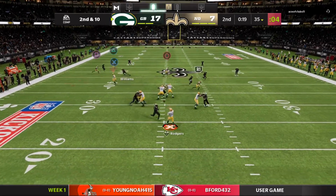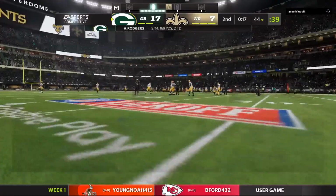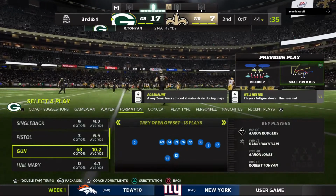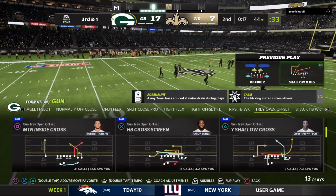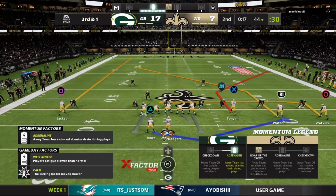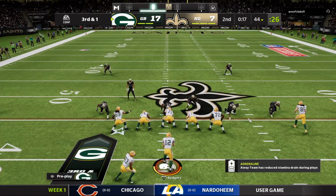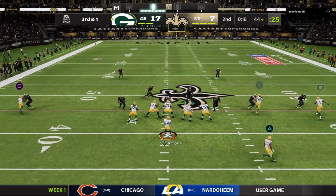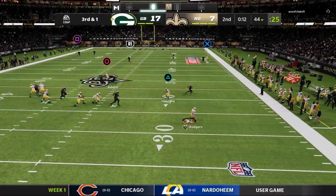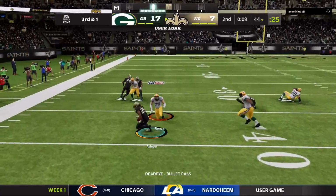Shotgun now for Rodgers. Open man left side. It's the tight end, Tunyon. And he'll be out of bounds up near the 45 at the 44. 9 yards, not quite enough, and they'll be left now with 3rd and 1. Rodgers to throw once more. Flushed out right. Looking for Jones, and it's intercepted.